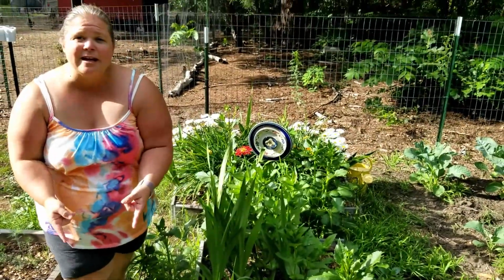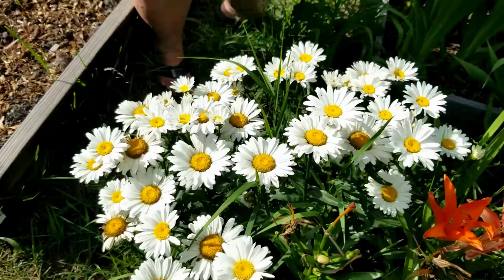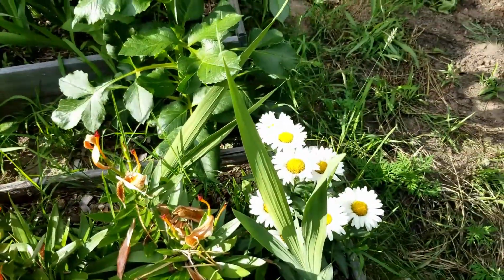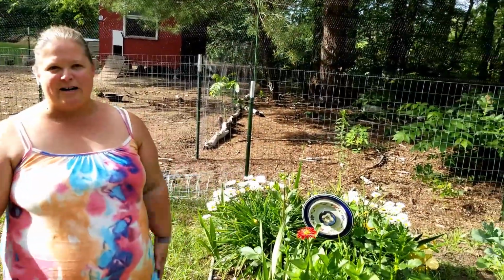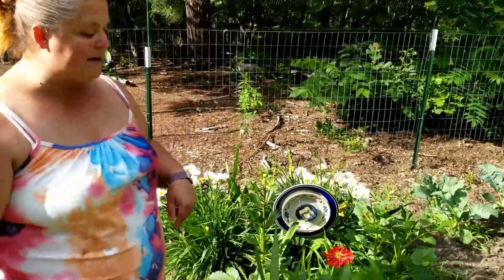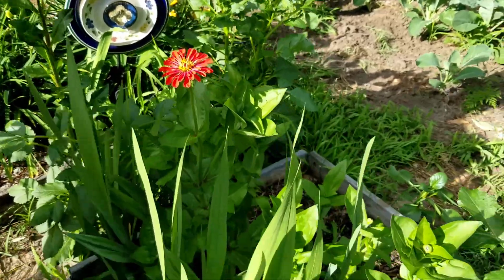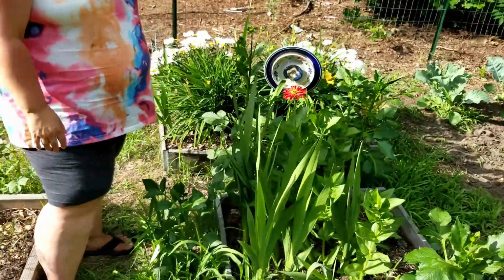The next thing I planted in here was the daisies, and that's actually because when I was a little girl, I used to go to my grandpa's house and pick daisies for him all the time, and it's one of my fondest memories. So I have my daisies here that make me think about my grandpa. Then this year we added some zinnias and some dahlias and some glads, and they're all blooming nicely. I can't wait till all the color comes out.